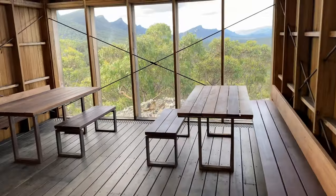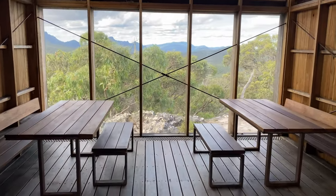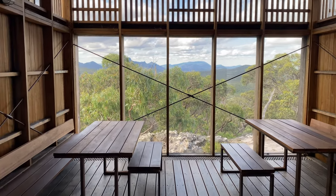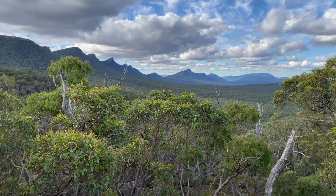Inside, beautiful view. Some benches with that wonderful view, and another sliding door going out onto the other side.